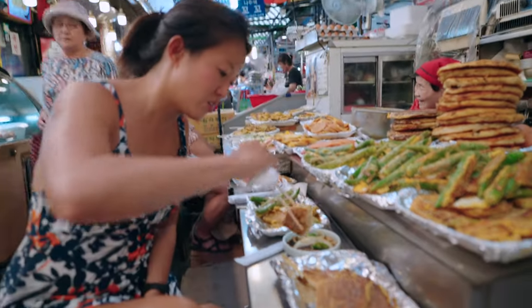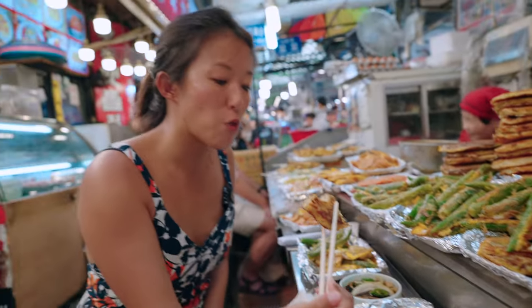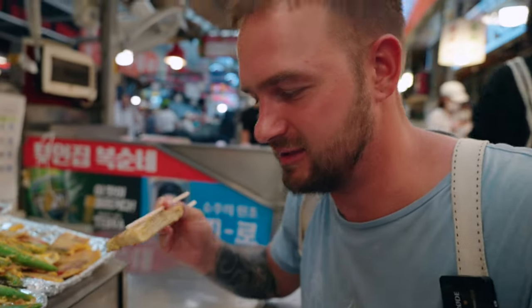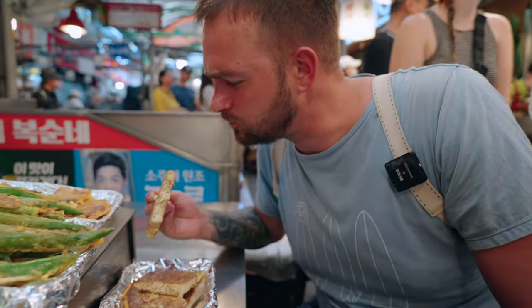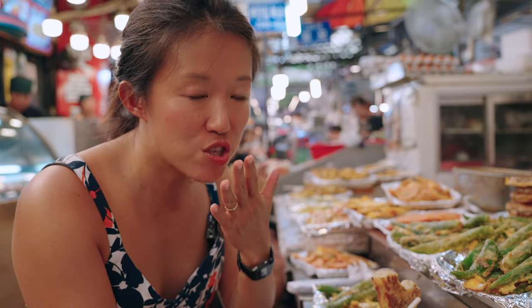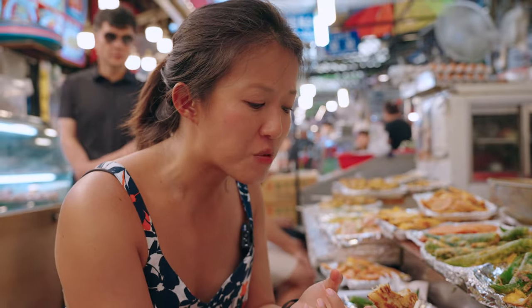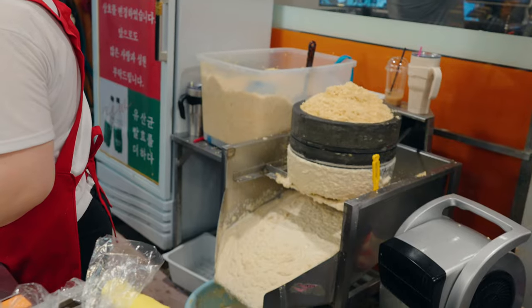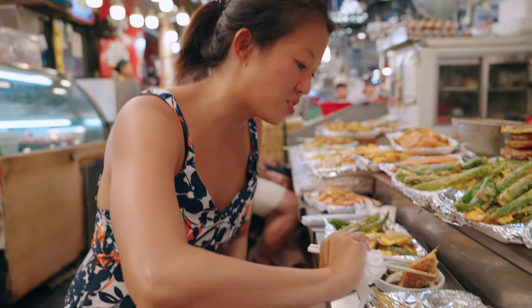So, right, gonna dip in a bit of sauce and... Huh. What? Smells strange. Strange. Very interesting. I think this is a meal unto itself. It's gonna be very filling. I don't know what to say. Strange. Crispy. Like the name suggests, it's made with mung bean, and then they deep fry it. Nice consistency.